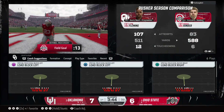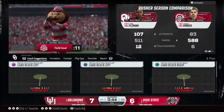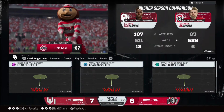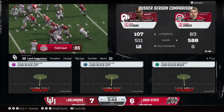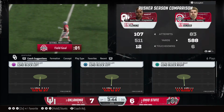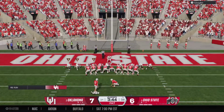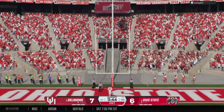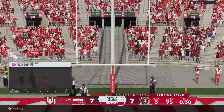Well, it was just a matter of time till this guy found the seam and took it to the house. Unbelievable job by the offensive lineman, allowing him to get to that 2nd and 3rd level. And with his kind of speed, no chance of bringing him down. And now the try here for the extra point. And the PAT is good.